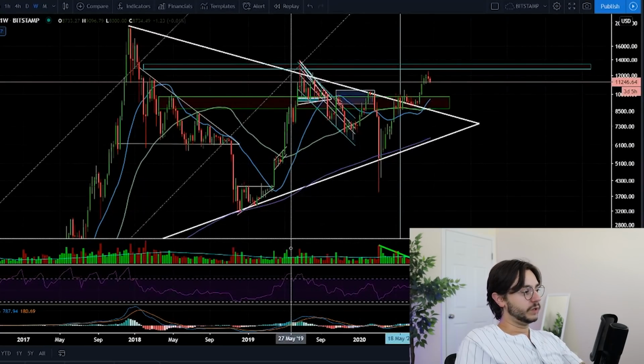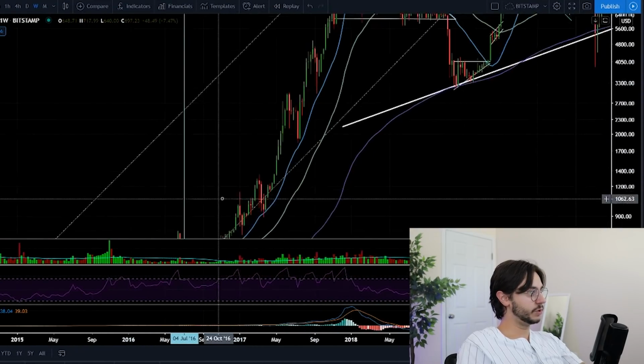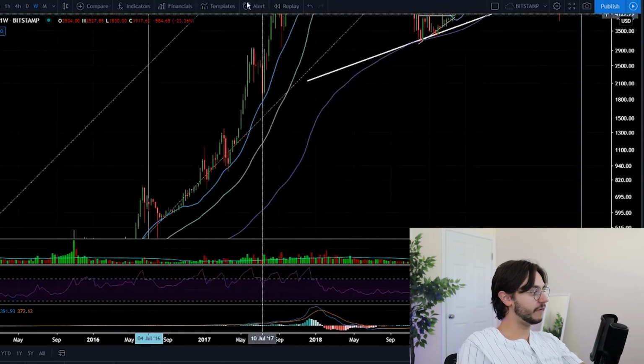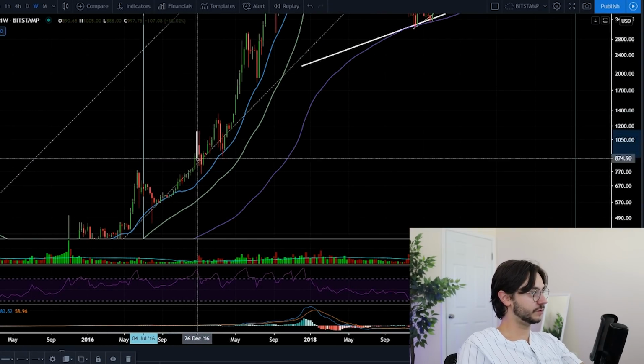More importantly, though, on this weekly chart, I think is probably the biggest key, guys. Even in this massive bull run, where if you look at these weekly candles, we're essentially going straight up, right? Bitcoin's price was just going straight up. But what you notice every single time, even as we were going straight up, we got pulled back to the 21-week moving average every single time, right?